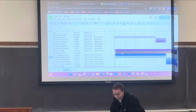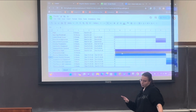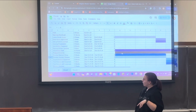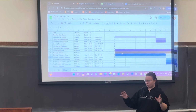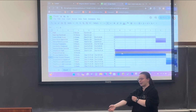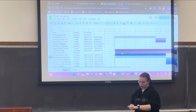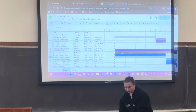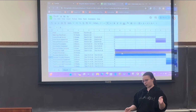I'll scroll over so you guys can see the rest of it, but my Gantt chart, I had it based on the other chart that we had done, the one that we did with, I don't know what it was called, but it was the work breakdown structure. So I took everything off of the work breakdown structure and kind of put it into phases. So this is broken up over 6 months or 26 weeks.